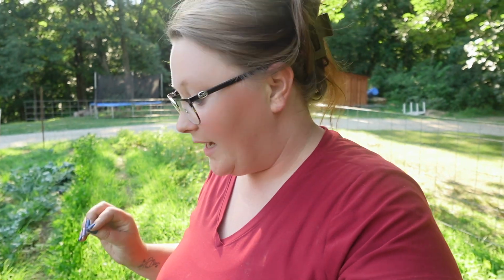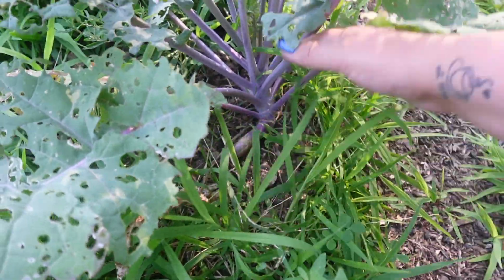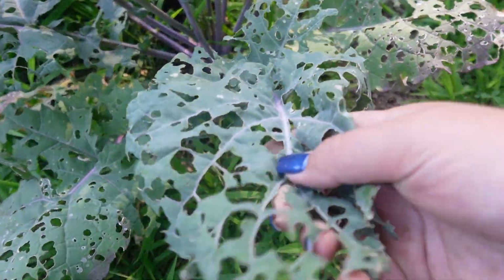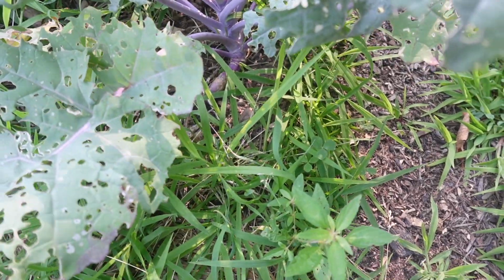And if anybody has a trick to tell the difference, this might sound really stupid, but I have never grown these before in my entire life. Difference between kale and kohlrabi. So how do you know? I feel like this is maybe a kohlrabi, because I feel like kale doesn't get that stiff, but look, this is completely bug riddled and lacy and kind of just needs to come out, but I want to figure out what it is first.